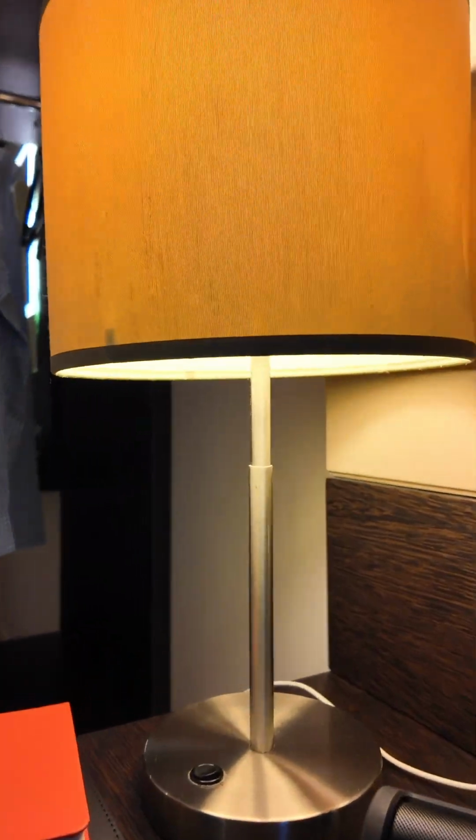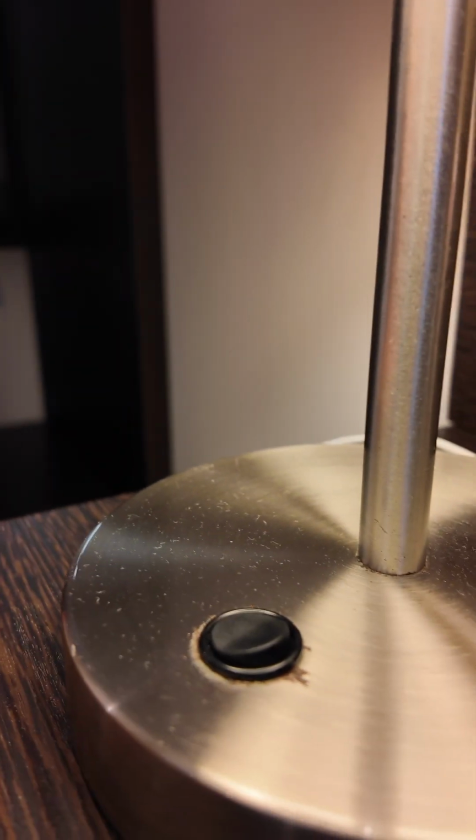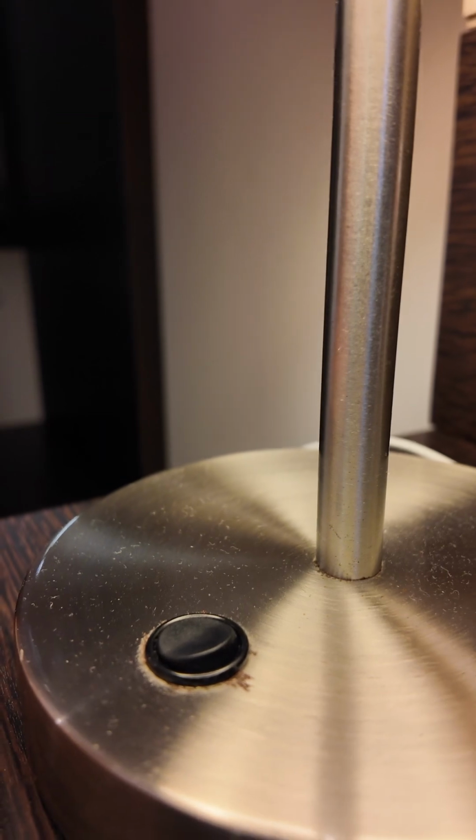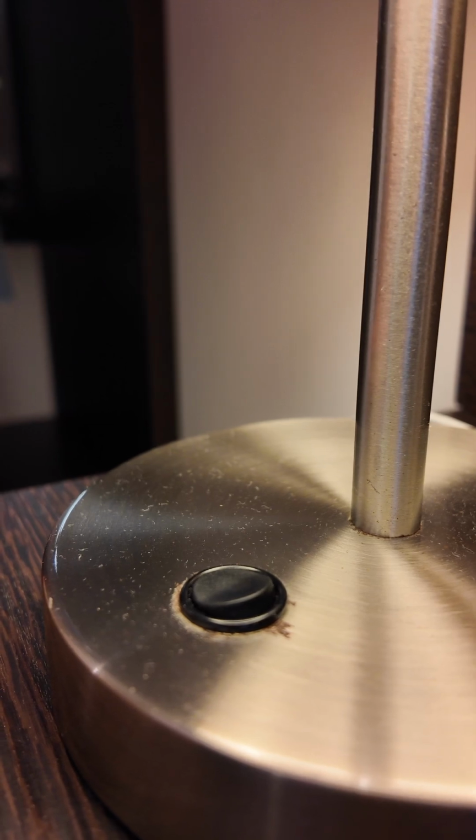I've just seen on this lamp, look at the state of this. God, it's just a mess. But look at that, there's actual dirt around the switch, embedded and encrusted into it. That is not good at all. Have a quick look under here as well, final inspection.